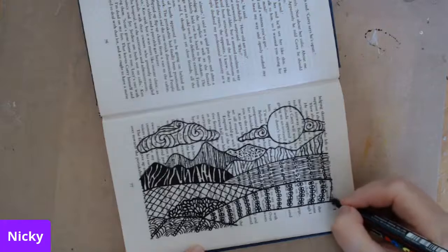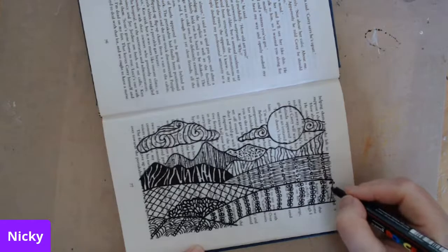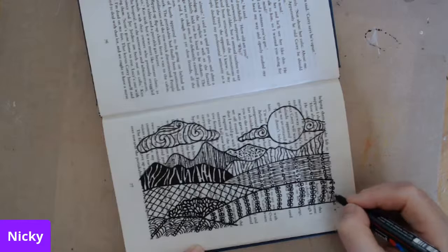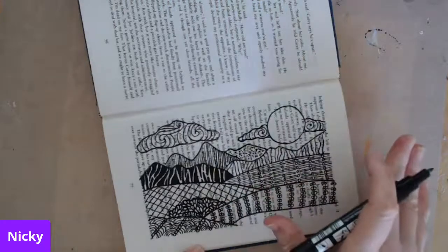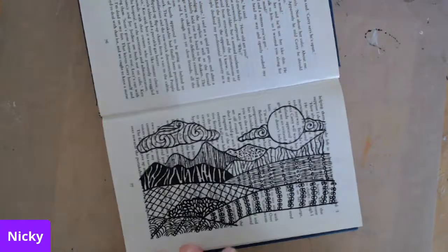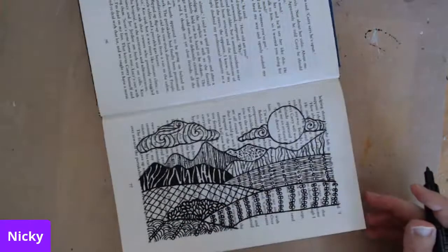So I'm enjoying dragon boating. I usually go swimming every week on a Friday, and do 30 laps, 30 lengths of the swimming pool, which is nice.